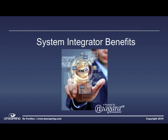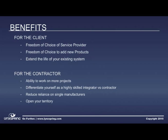So why do we care about integrating unlike systems? What's the benefit? Well, for the client, the major benefit of integrated solutions is freedom of choice. This freedom is in the choice of the client being able to select the service provider they choose, freedom of choice to select the products they prefer, and also, not to be ignored, through integrated systems, the client can extend the life of their system. This is as opposed to tearing out the control system each time you hire a new service provider or each time you need to add new equipment to your building.